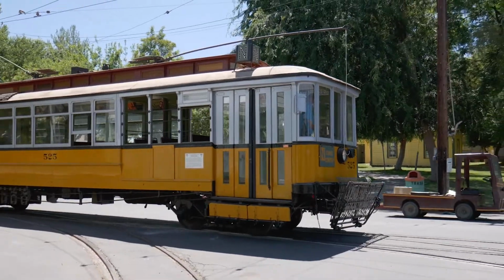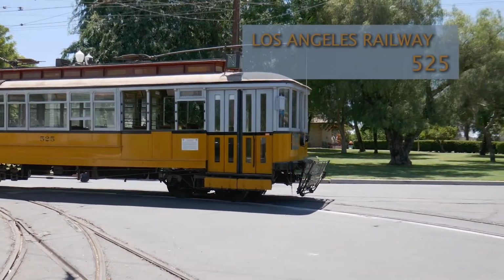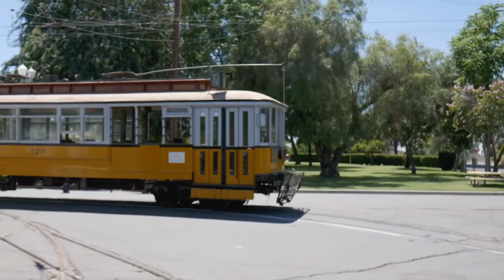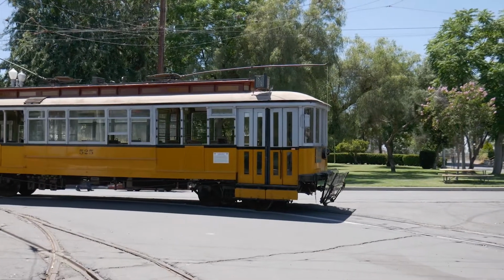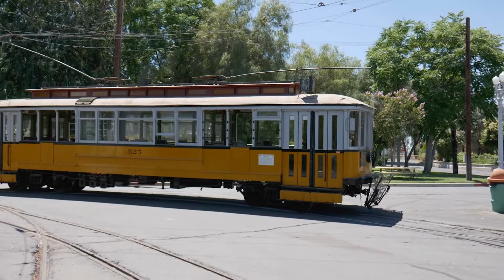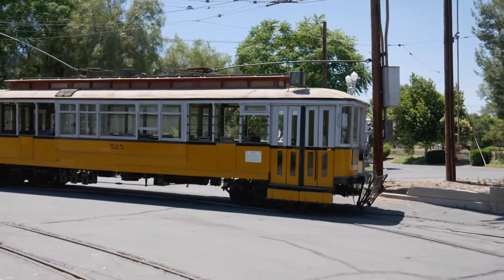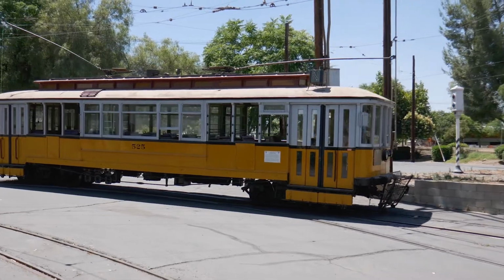This one right here, Los Angeles Railway number 525. This car was built brand new in 1906 and was retired in 1955. It's completely operational. It's a Type D Huntington standard. It's made entirely of wood. It has a metal skin around the outside and the front, but it's completely wooden construction. We bring it out once a month.